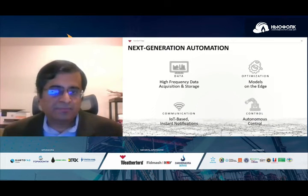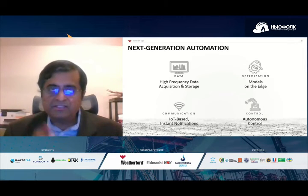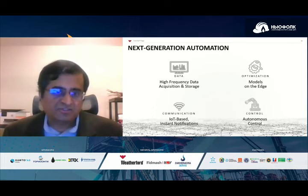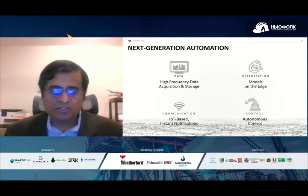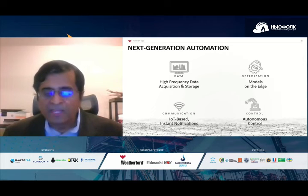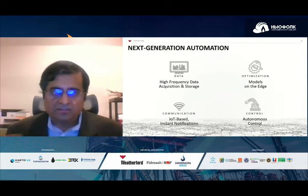Yes, thank you. So the next step is that it needs to be IoT based, which means that when an event happens or when a fault is detected, the device needs to be able to communicate automatically and send a notification to you, rather than you waiting until a SCADA system brings in the data. The third step is that companies are looking to run their physics-based models and AI-based models right on the edge, right where the equipment is, so the next generation automation needed to have that ability. And last but not least, when it has all of this information, the equipment needed the ability to autonomously optimize the well right on the edge.